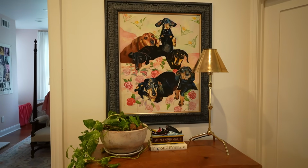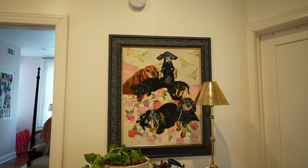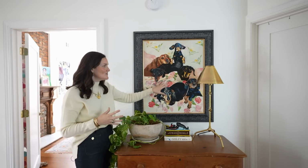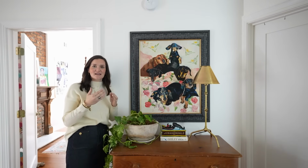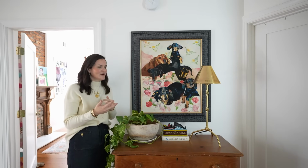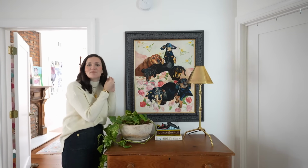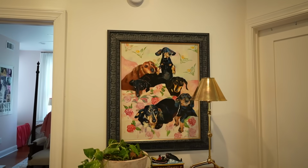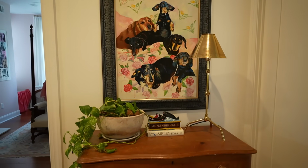And my husband, this is not my husband's favorite painting, but it might be mine. I think it is just so funny. I love the quilt that they're on. On the back, there is a letter between the artist and my grandfather. He's like, oh, you know, Smitty's ear is a little more brown there, and he just loved him so much, and I love looking at him every day. It's one of my favorite things.